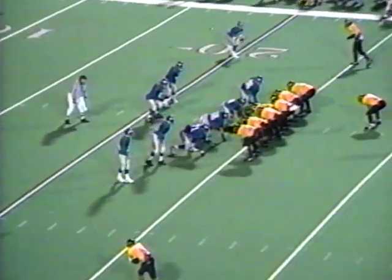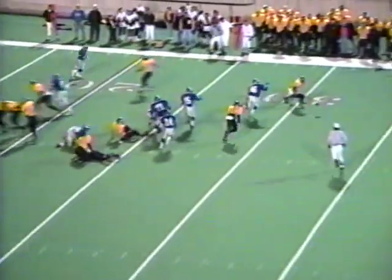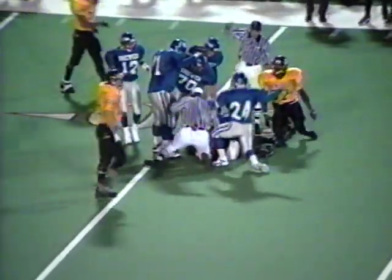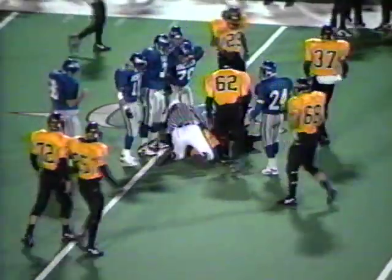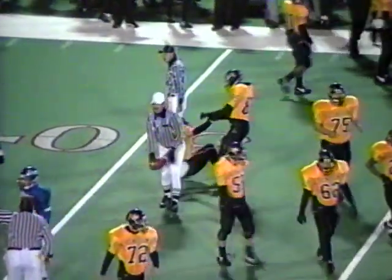Jackets with an offset eye. And it's going to be Robertson on the pitch sweep, and he fumbles the football. We'll see. It looked like Terrence Riddick got back on it, but now the Bears are saying they have it. And Riddick got back on it. I don't know why Robertson mishandled that pitch. It looked like it was right where it should be. He just couldn't get a hold of it.